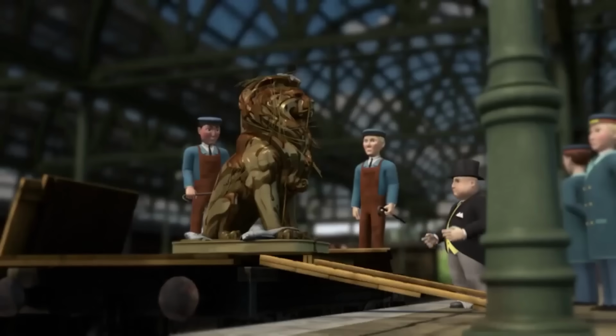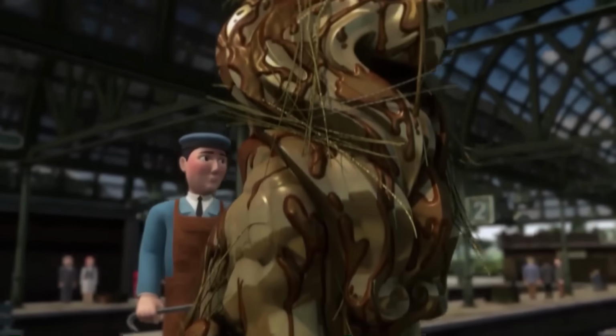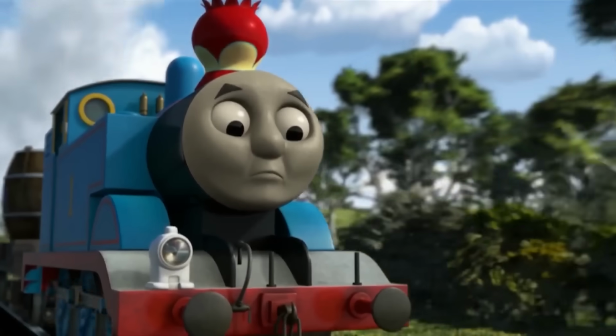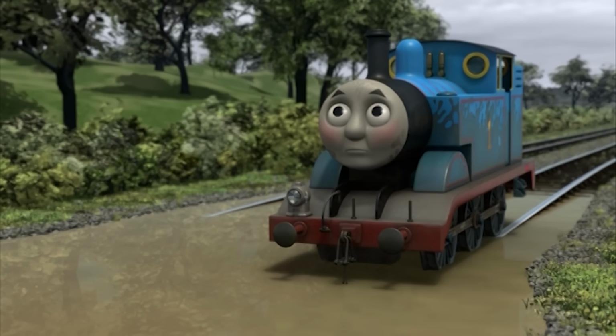Oh my god. What happened? Hero of the Rails showed so much promise. Where did it go? Needless to say, this season just isn't good. Season 13 sucks. It sucks hard.